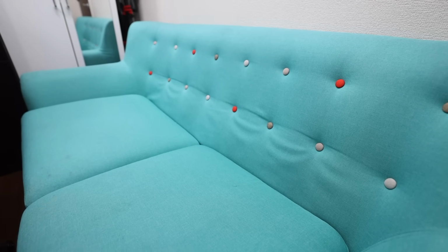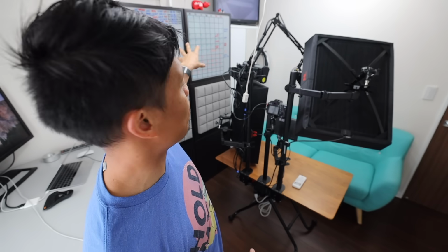Also, we have our sofa from our old apartment. We have all of the cabinets from the old apartment.